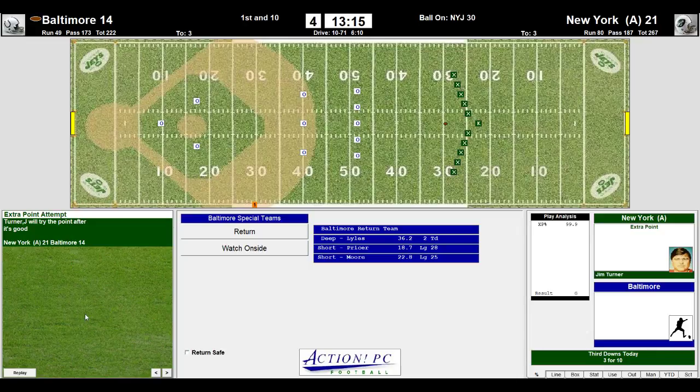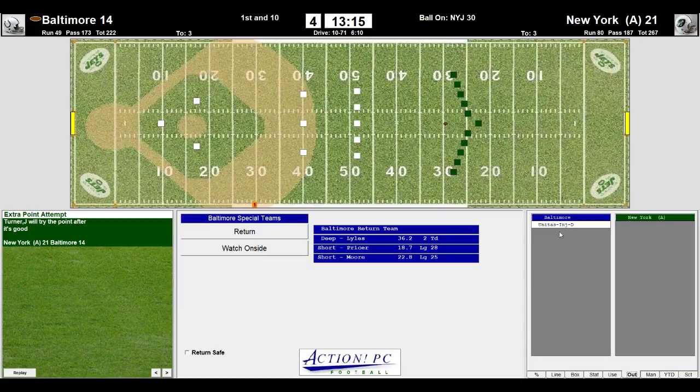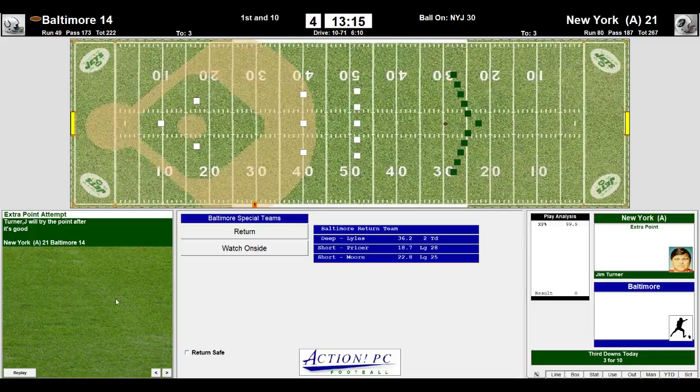Johnny Unitas is not coming back in this game. We keep hoping, but it's not happening. Let's check the... It says Unitas injured with a D. That's doubtful. So George Shaw is running the ship.